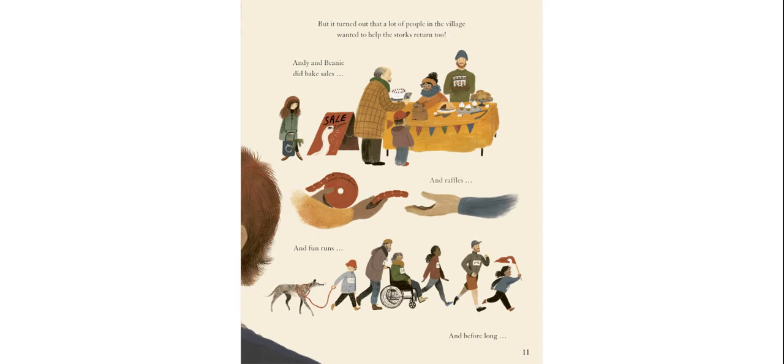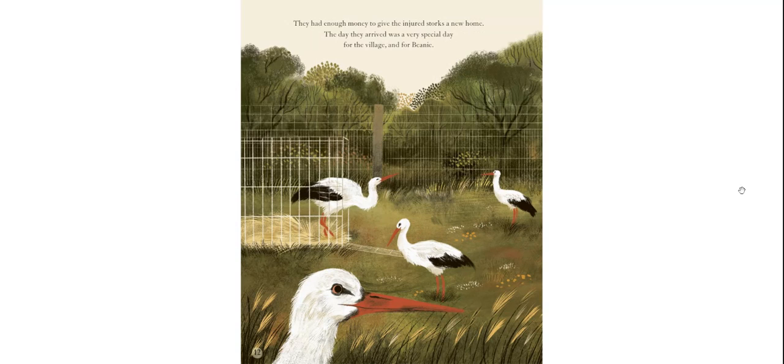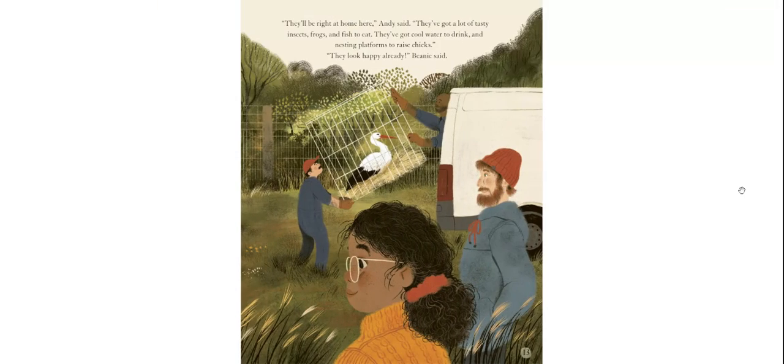But it turned out that a lot of people in the village wanted to help the storks return too. Andy and Beanie did bake sales and raffles and fun runs, and before long, they had enough money to give the injured storks a new home. The day they arrived was a very special day for the village and for Beanie.